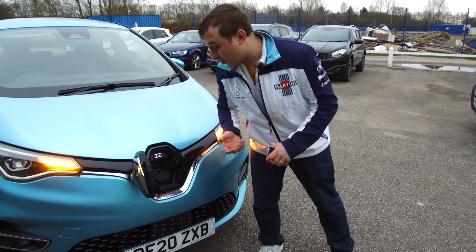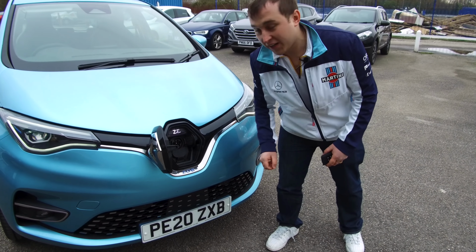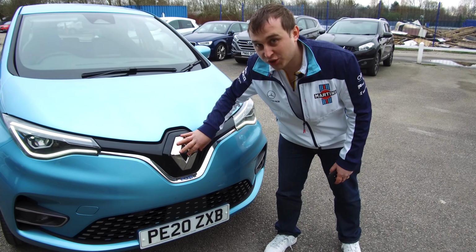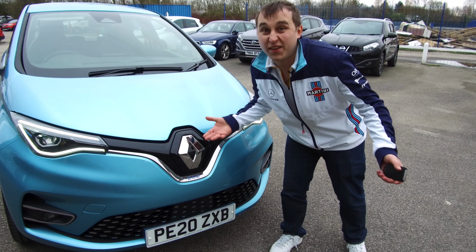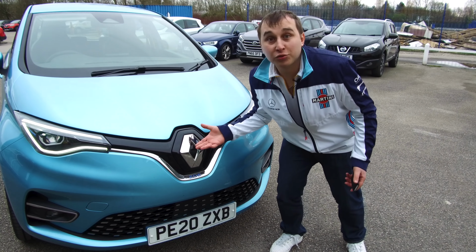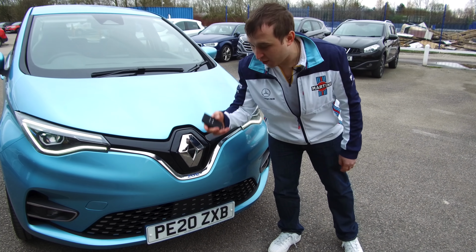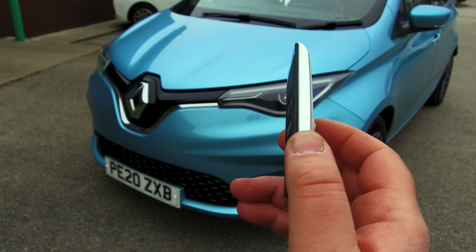But when you do charge your car, you can just press the unlock button and that will unlock the socket. Now, what I don't understand is why Renault didn't just make this a push open, push close fitting, where you could just push it like that, push it again and it would open, and then just lock with a key, like a petrol flap does. The other major issue that Renault have forgotten to do with the key is, you'll notice on the key, there is no longer a preheat button.